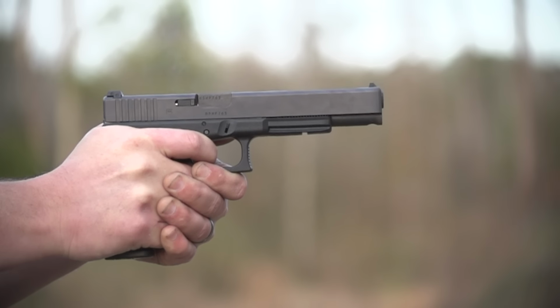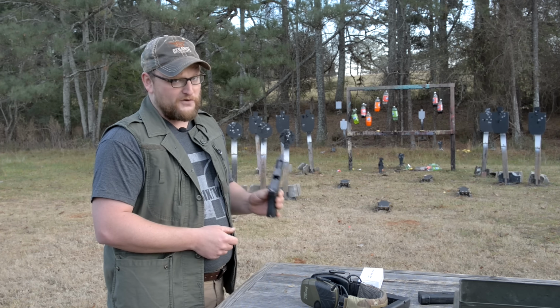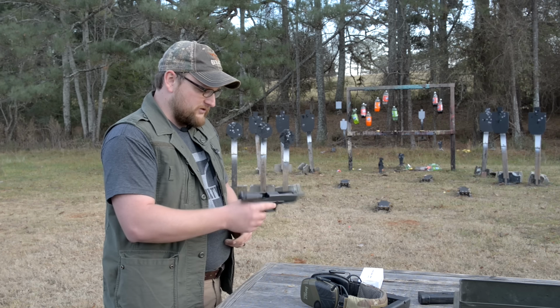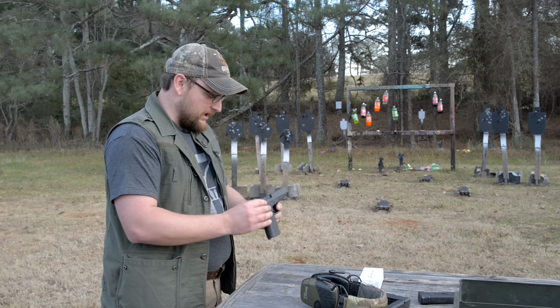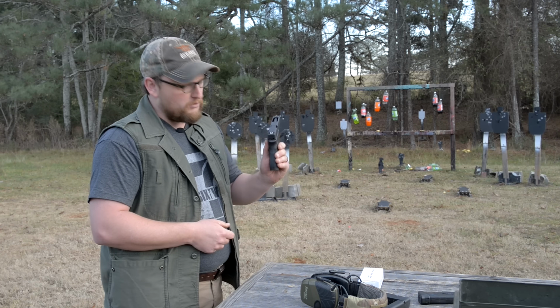Another thing about this gun that I really like is it does have the Tennifer finish on it that they apply over in Austria. So it's got a nice, good solid finish on it, which is great. And just a classic Glock. 17L's a winner. You can't go wrong.